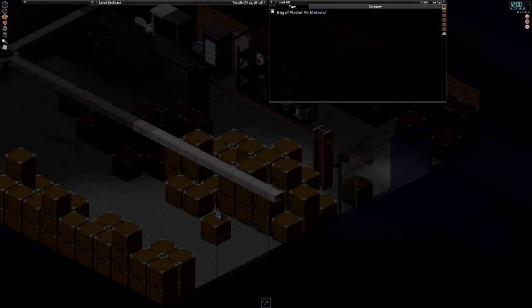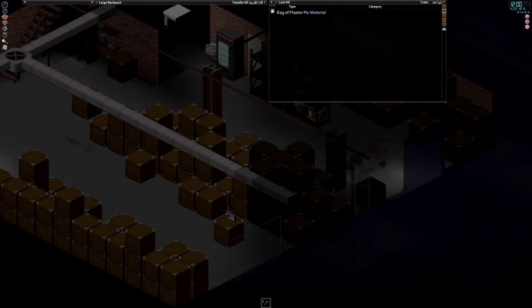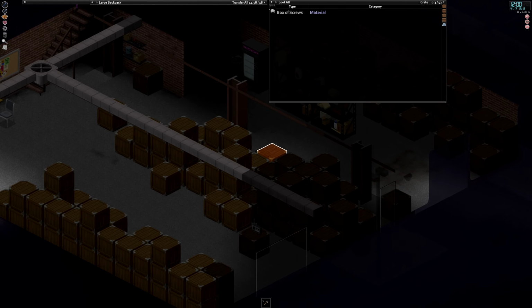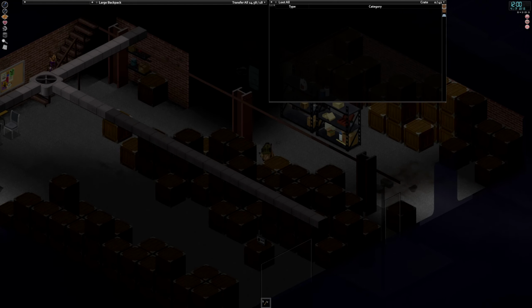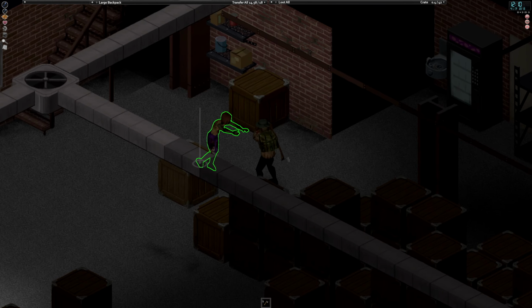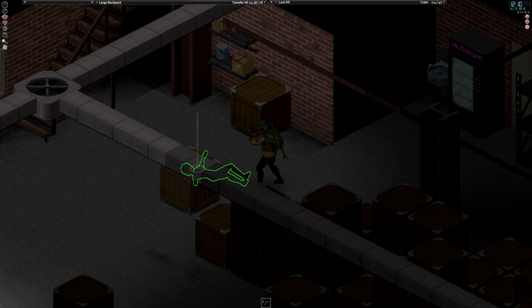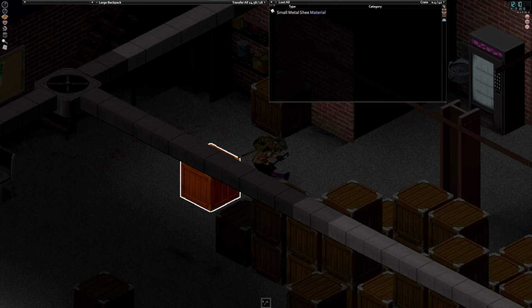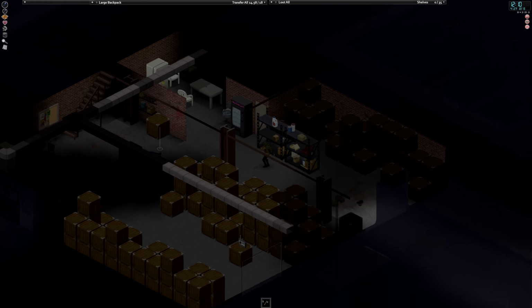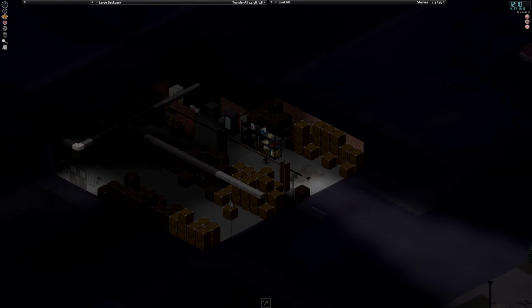Yeah, even on these rare loot settings, this warehouse is always a treasure trove, but it has also been a death trap for many. Here's a zombie. As soon as we fight this thing, we're going to want to run out, because I'm worried about who it's going to attract. There's not a whole lot of places to go. Yeah, definitely got somebody else's attention.